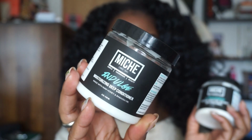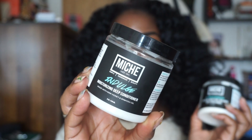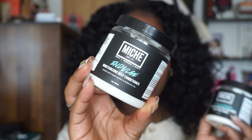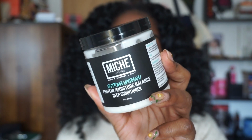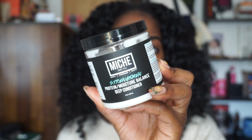So if you want a ton of moisture and your hair is really, really dry and you suffer with just super dry strands, I would highly recommend this one. And then they also have the Strengthen Protein Moisture Balance Deep Conditioner. This is actually my favorite. I tend to gravitate towards this one a lot more than the Indulge.